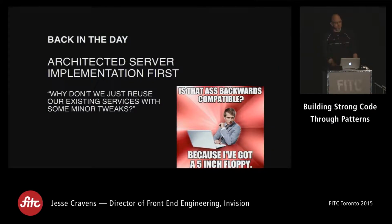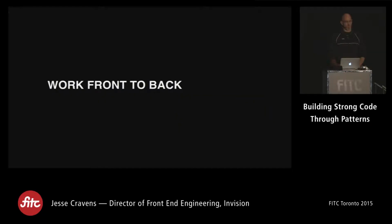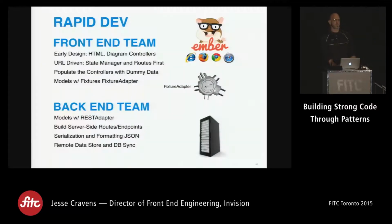So a little bit more on client-side first architecture. The old way of thinking was more around architect the server first, or sometimes you hear this quote, why don't we just reuse the existing services, with some minor tweaks? And that makes people feel really good to say that, and then the developers feel really bad as we move forward.